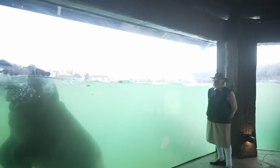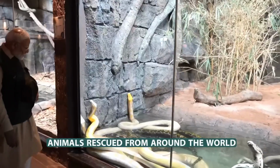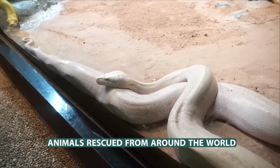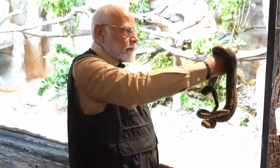Exactly. And then there's the educational aspect of what they're doing. Modi's visit, with all the photos and the videos, gave the public this rare glimpse into the center. It's one thing to hear about an elephant jacuzzi, but to actually see it, to see these majestic animals enjoying it, that's powerful.